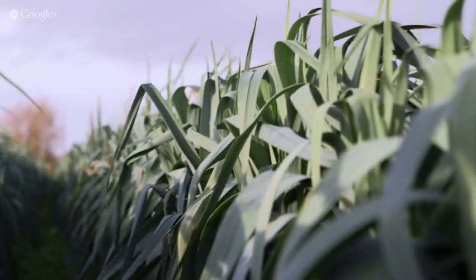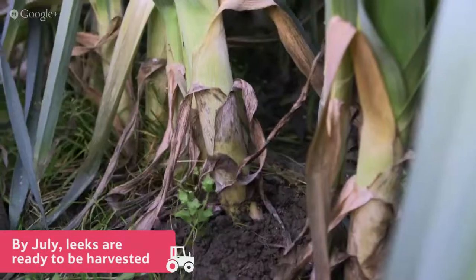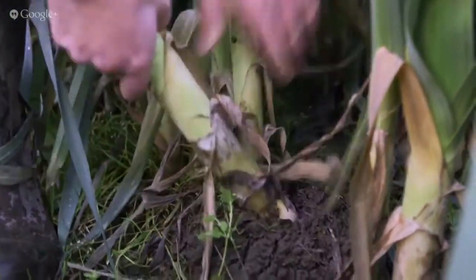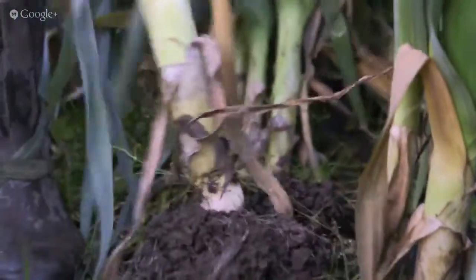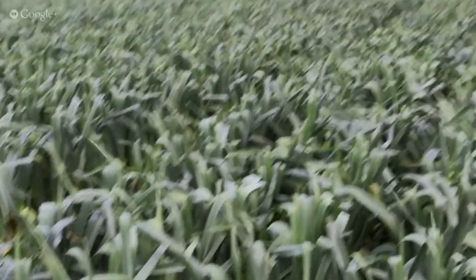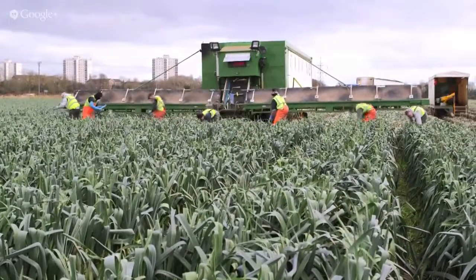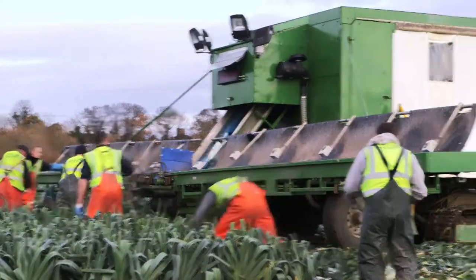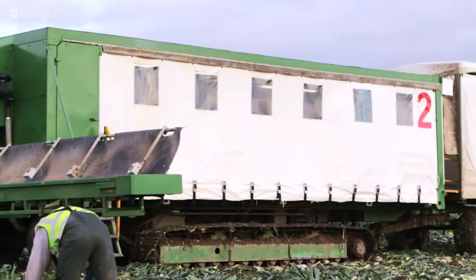By July, the leeks are ready to be harvested, and the farmer will continue to harvest the leeks throughout the winter months until the following May. To harvest the leeks, a team of staff work together in the field as well as inside this large mobile packing vehicle, which is called a rig.